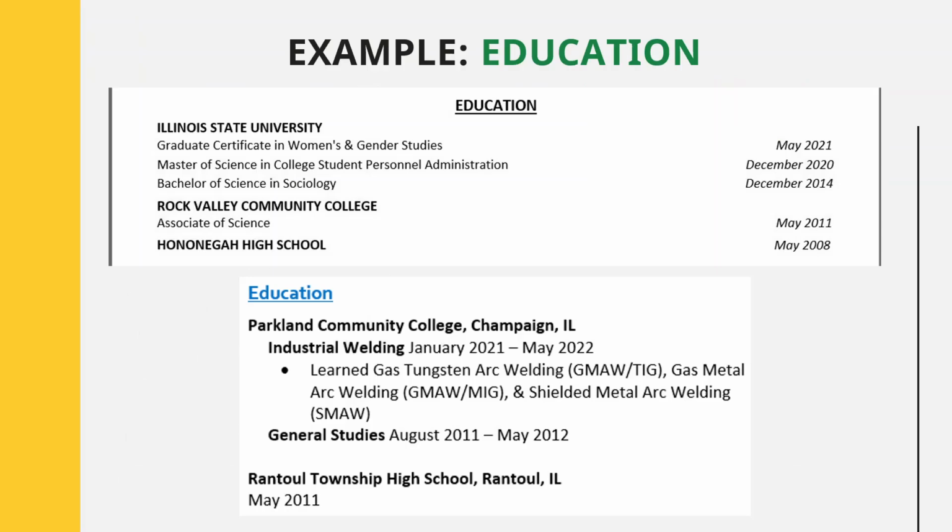Here are a couple examples of what education might look like. You want a little banner at the top to say, hey, this is the education section. Then underneath there, you'll list each school independently from each other. If you have a degree from there, you list the month and year that you graduated, or the range of dates if you're still currently there.